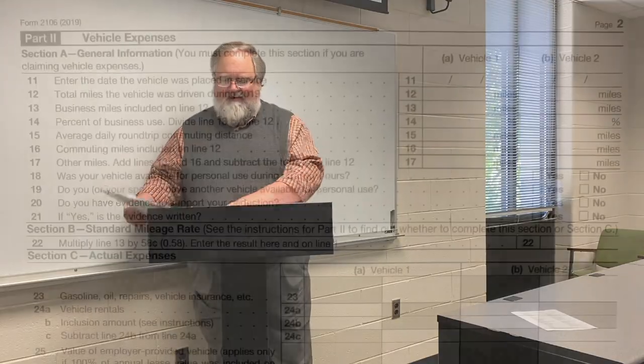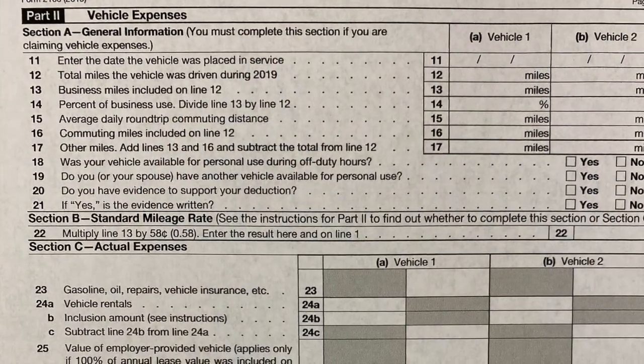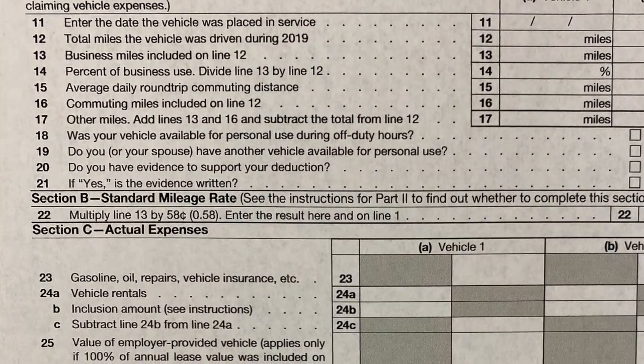Yes? Let's say it's 500 miles from here to Blowing Rock. It's close. By the time you drive there and drive back, that's 1,000 miles. That's $575 off, which you can take off on Schedule C, Form 2106. Again, just, it's easier for Cody to cut to it than it is for me to find it. But employee business expenses, right there. Enter the vehicle expenses, line 22.